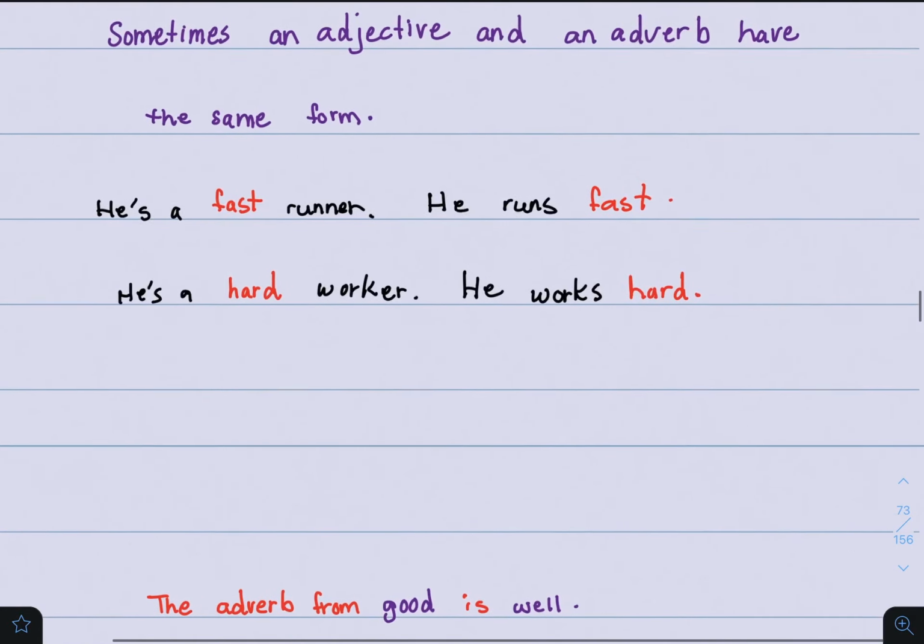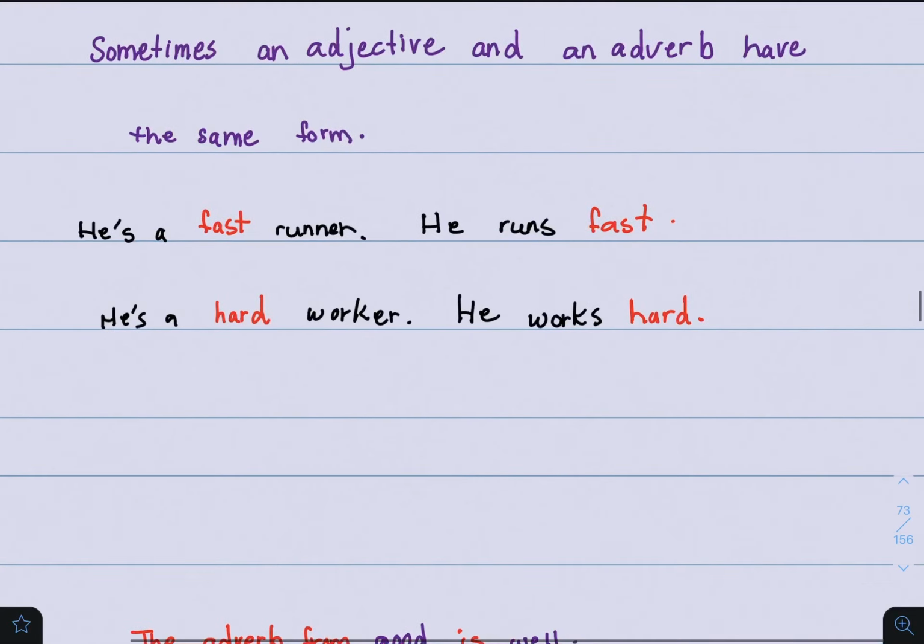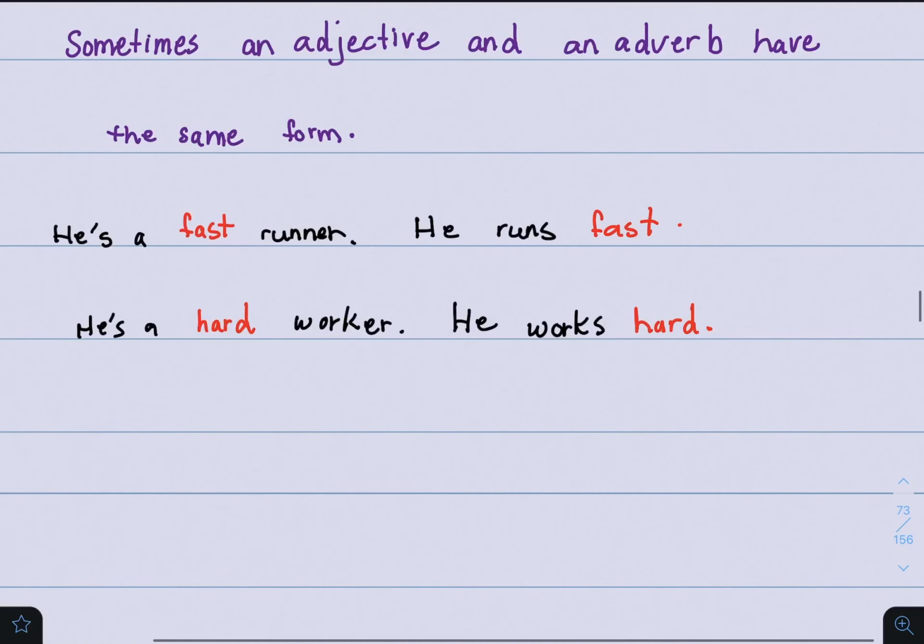Now of course there is always an exception to any rule. So here sometimes an adjective and an adverb have the same form. We don't always add ly to the adjective to get the adverb. Sometimes the adjective has the same form as the adverb. Let's see. We have he is a fast runner, he runs fast.